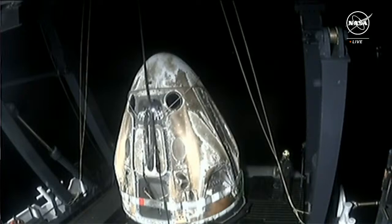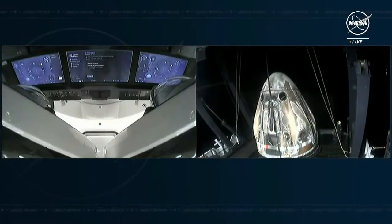The crew actually undocked from the International Space Station yesterday morning at 8:20 a.m. Pacific. So like we mentioned, a little less than 24 hours for their journey back to Earth. But everything going smoothly. They splashed down successfully off the coast of Pensacola, and now the recovery team is just working through those procedures in order to get the hatch open and get the crew out here shortly.